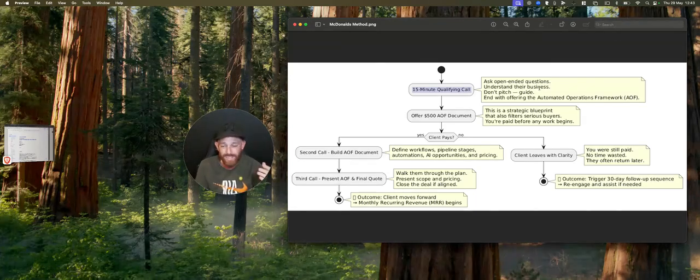You always end that phone call with, "I think I have an understanding of this. What I suggest, which has worked for many of my clients, is we build out something I call an automated operations framework." This eliminates you from trying to pitch what your services are. Most agencies go straight into, "Hey, we have this. You can buy plan 1, plan 2, plan 3 for $1,000 a month, $500 a month, $200 a month, whatever it is," and you're trying to sell them, but you don't fully understand their business just yet.